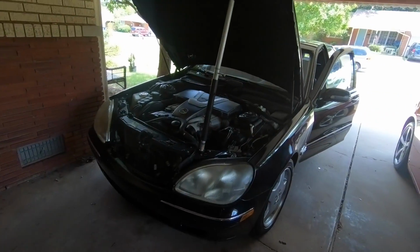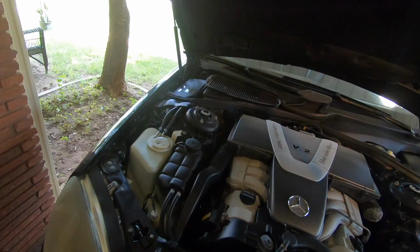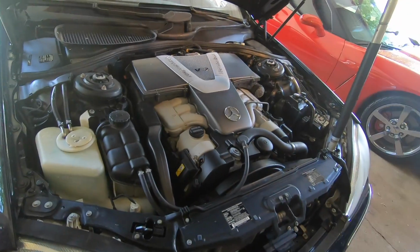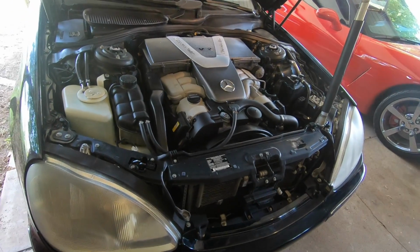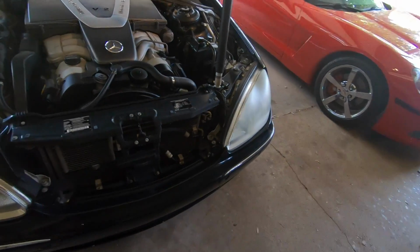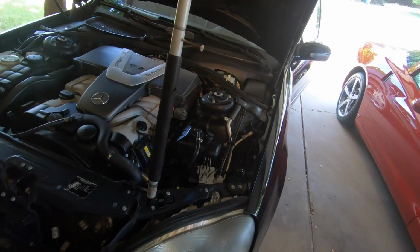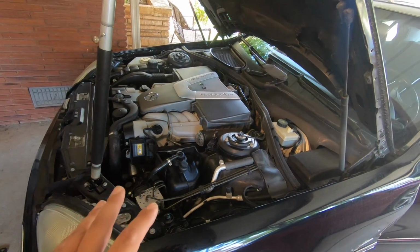And we're back with another episode of the S600. I want to start this video by saying thank you to all of you that have sent in comments, helping me and supporting me, getting this thing back together. I absolutely love this car, and I know I've said that in probably every video, but there's just nothing I've ever driven quite like this.